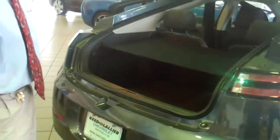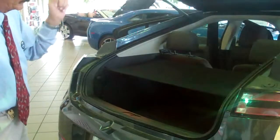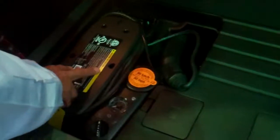There are several driving modes, of course, on this vehicle. This is a hatchback, and right here you just simply hit this little rubber grommet, and you've got a little cover in case you have some groceries you've got to put in. These seats will fold down like all General Motors products will, and all of what you see here is standard. And you see here, there's your battery. This would be your 110 plug-in cord that comes with it.